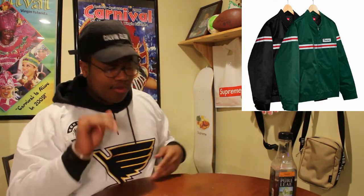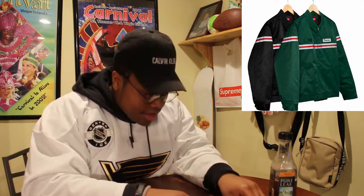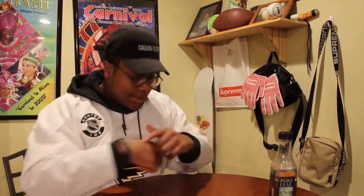Next up, we got the Reflective Stripe Work Jacket dropping for $198 and 158 euros. Also expensive, but Supreme prices, you know. Can't really get too mad at that. I bang with it. It just looks like a regular work jacket. It looks like something you would see someone wearing at Jiffy Lube or the Toyota repair shop. It's probably going to sell fairly well because it's basically a Gucci colorway. Gucci colorway, Supreme, they all mix together. They sell very well.